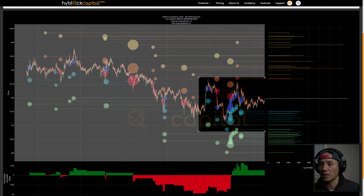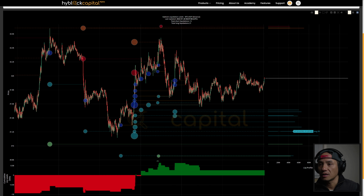And we're just going to go down to 41,000. So let's start down here. This one right here is $98.1 million at $41.14 thousand. This one is 47.8 at 41.2K. This one is 65.37 at 41.27K. This one's 52.38 million at 41.34K.